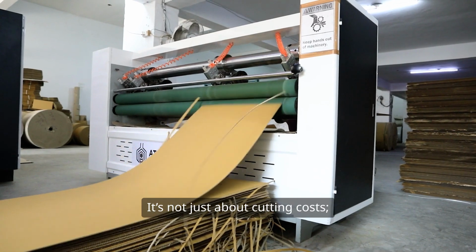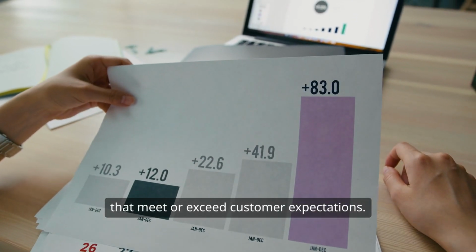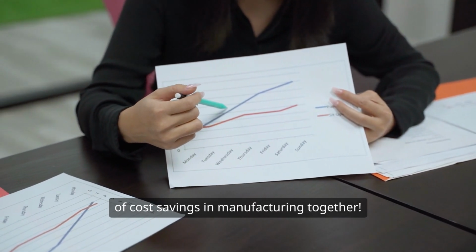It's not just about cutting costs, it's about optimizing operations and consistently delivering products that meet or exceed customer expectations. So, let's dive in and unlock the full potential of cost savings in manufacturing together.